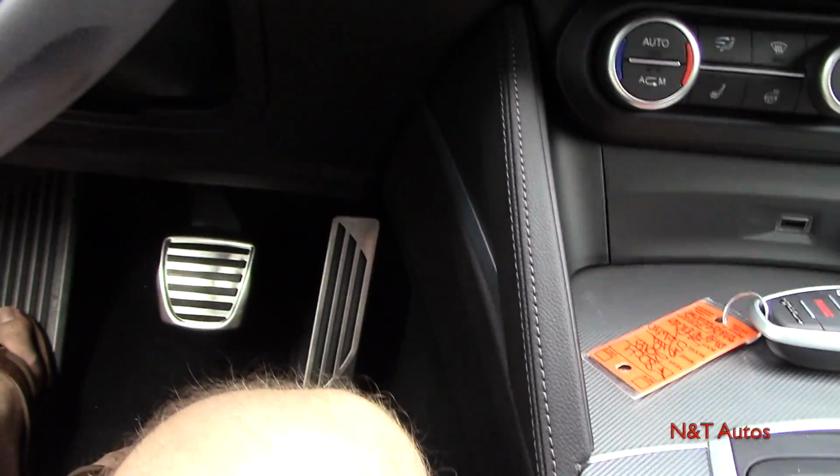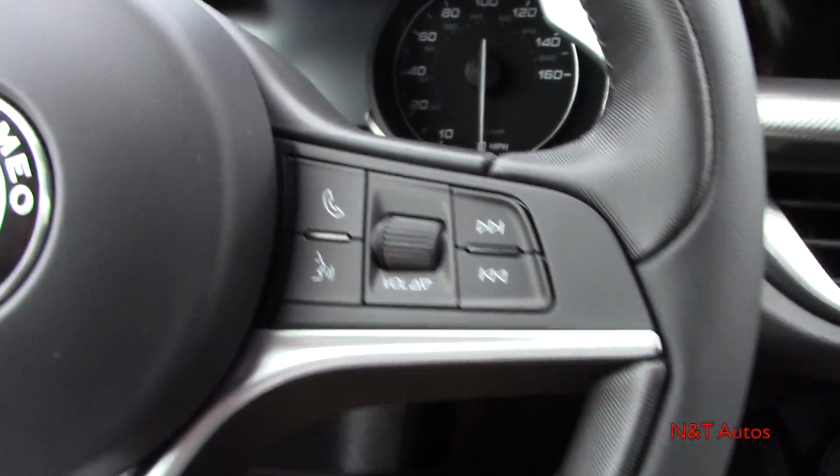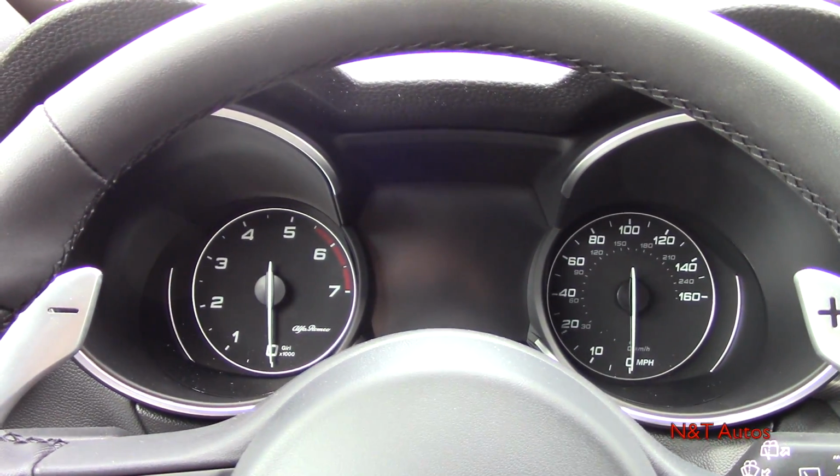So all we need to do to start this Stelvio is put our foot on the brake and hit the steering wheel mounted start-stop button.